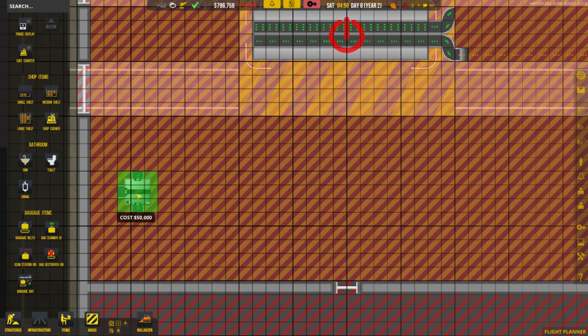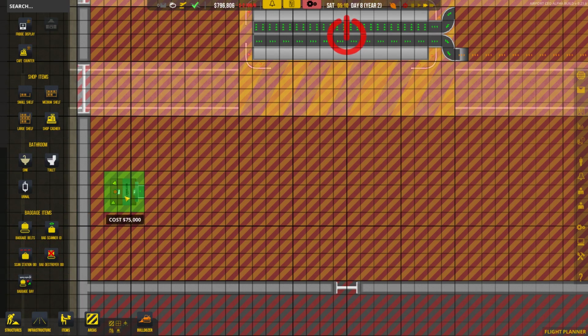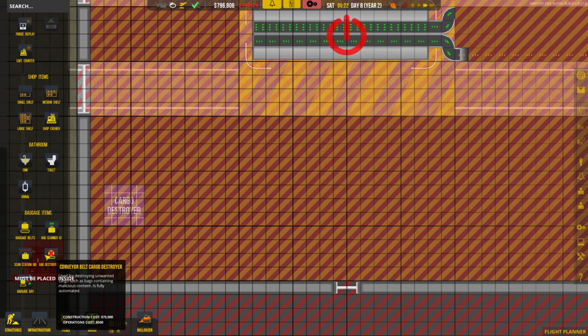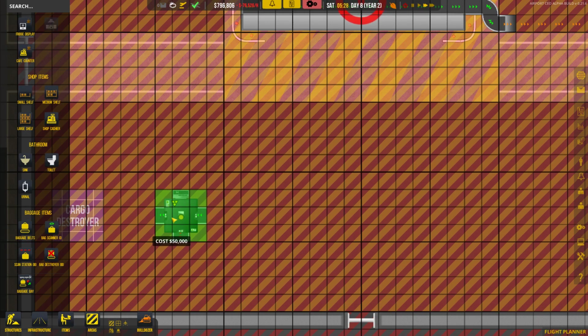Lucky us, this thing is set up in exactly the wrong kind of fashion for us. So what I'll do is I'll put the scanner in there. Actually, let's start off with the destroyer over here. So we'll pop in the destroyer right at the end. Wow, it's expensive. The destroyer is expensive. The annihilator. Then it's the manual scan.